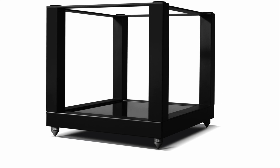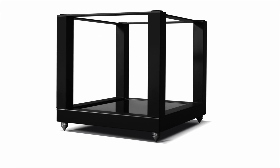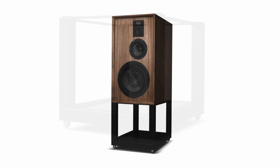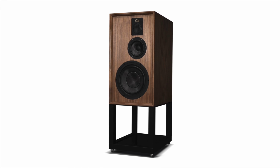Finally, Wharfedale has designed a pair of floor stands to match the new Dovedale, with an open frame made of carbon steel and furniture-grade glass inserts at the top and the bottom. All bar one of the uprights are filled with damping material. The other allows for cable management.